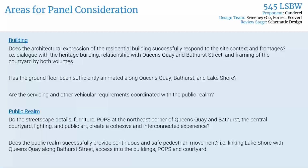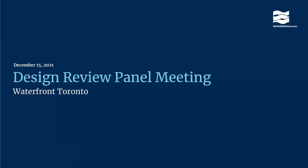Are the servicing and other vehicular requirements coordinated with the public realm? And focusing on the public realm, do the streetscape details, furniture, the POPs at Queens Quay and Bathurst, the central courtyard, proposed lighting, and public art create a cohesive and interconnected experience for the site? And does the public realm successfully provide continuous and safe pedestrian movement, linking Lakeshore with Queens Quay along Bathurst and providing access into the buildings, the POPs, and the courtyard? And that wraps up the intro. I will now hand off to the proponent team.